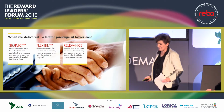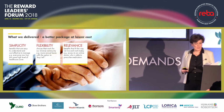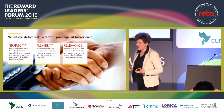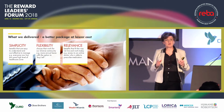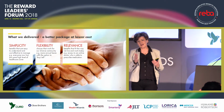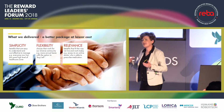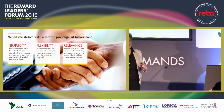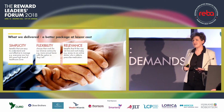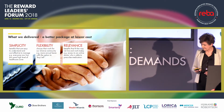That's an example of some of the things that we changed. So I'm just going to look back. You may wonder, how did we do that without increasing costs? Well, every benefit we reviewed, we costed out. And we costed out savings, and we costed out the extra costs. And through smart procurement, through rebalancing the spend, through improving some things and moving things of lower value and higher costs, we actually did deliver an improved package at a lower cost to the company.